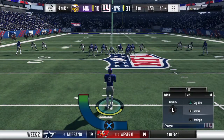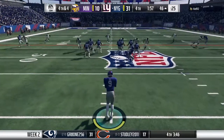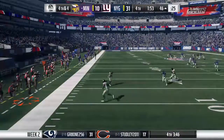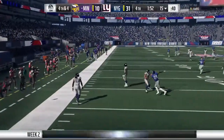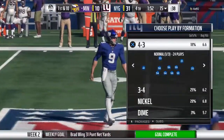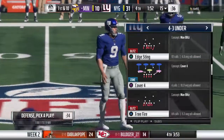Here's Brad Wing now, as he should be able to pin him back deep here with his first punt. He was only asked to punt once in the victory last week as he sends this one away. And this will be out of bounds, and they spot it at the 15-yard line. Not too bad. Now the Minnesota offense set to take over again.